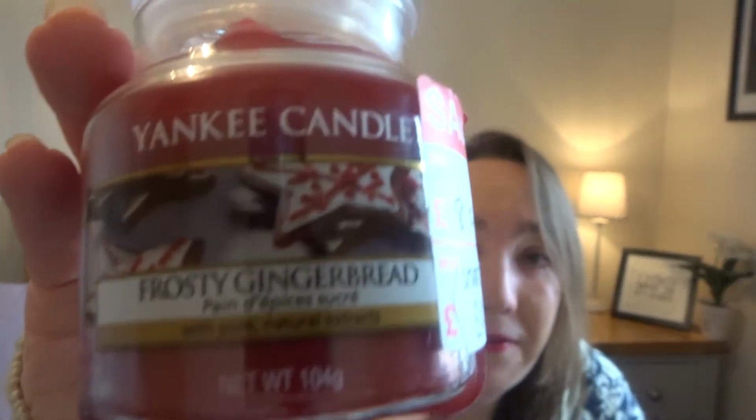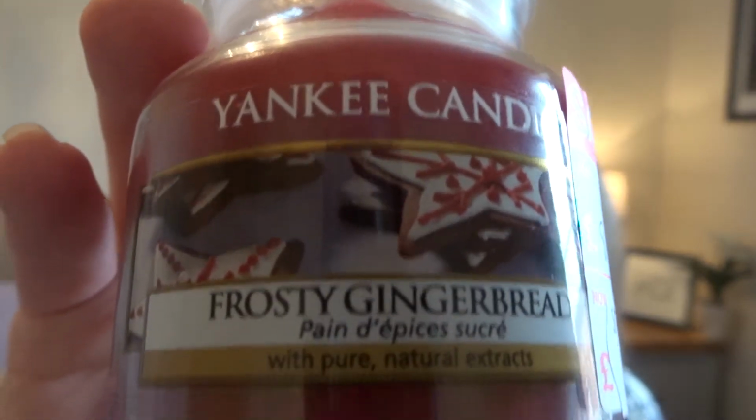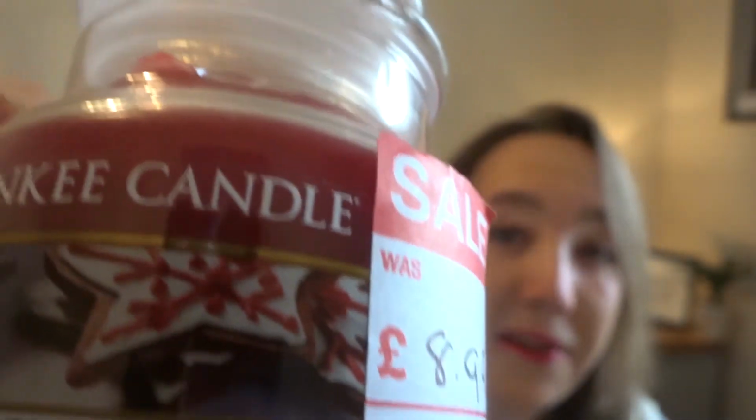because I tend to narrow my Christmas candles down to sections because there's literally just too much choice. So this is sort of a Christmas bakery type section, and you've got to have a gingerbread candle around Christmas time, so there we go. It looks like that in case you haven't seen it. Just little iced gingerbread stars. Smells delicious.